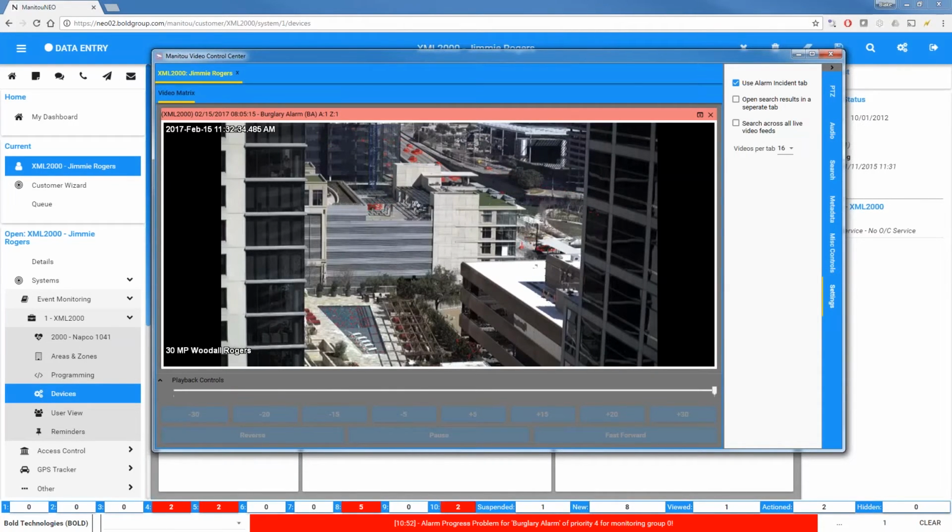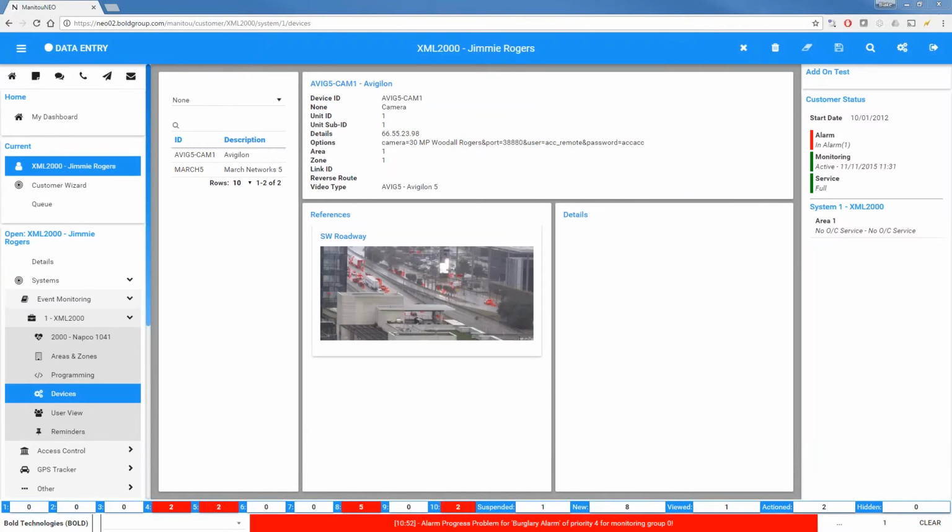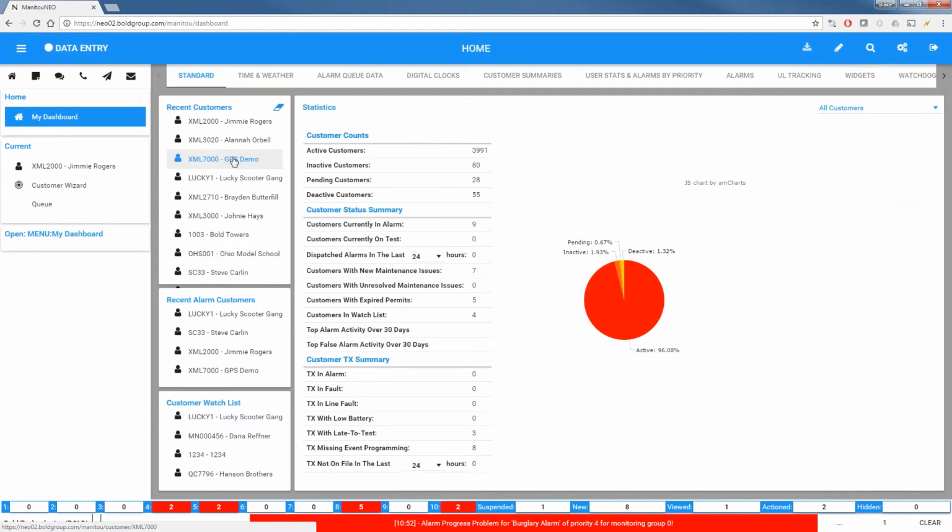All right. Thank you very much, Brian. So with that, I think we're going to jump over to some of the new features regarding GPS tracking in Manitou. So this is going to be for our sites out there who have Bold Track or are looking to add on Bold Track to their system. Let me pull up or go back to our dashboard and pull up my GPS account.